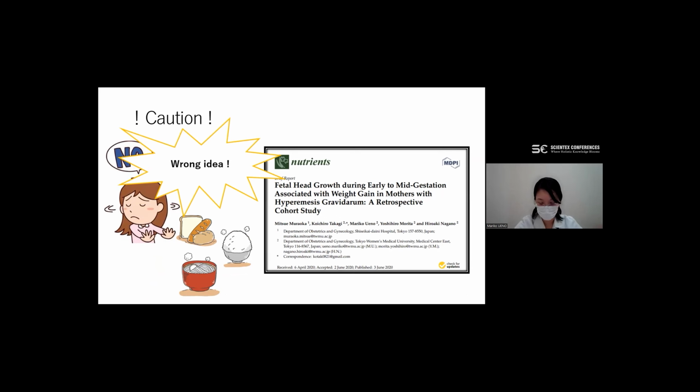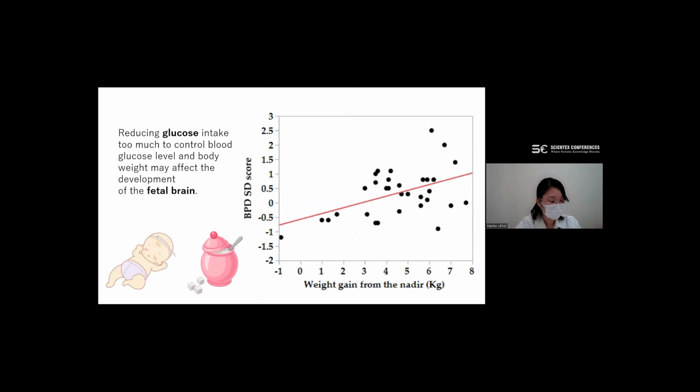Our group has recently reported that in hyperemesis gravidarum, in which maternal undernutrition occurs in the first trimester of pregnancy, we found that there was a correlation between the amount of weight gain from the nadir and the growth of the fetal head size, BPD, at 20 weeks of gestation. Therefore, reducing glucose intake too much to control blood glucose level and body weight may affect the development of the fetal brain.